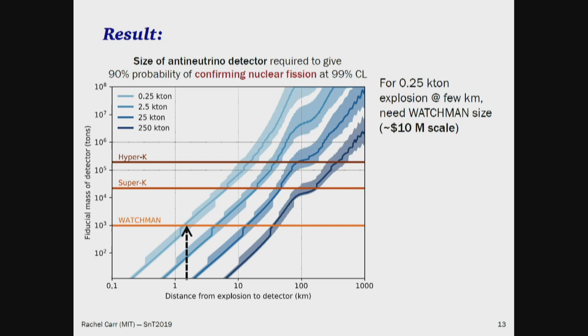Trying to confirm the fission nature of even a 250-ton explosion, so not super low yield, over a radius of a few kilometers, you need a detector that is at the several tens of millions of dollars scale. And as my colleague Michael Fox pointed out yesterday, you could probably do this kind of test site transparency with noble gas detectors for a much lower cost.